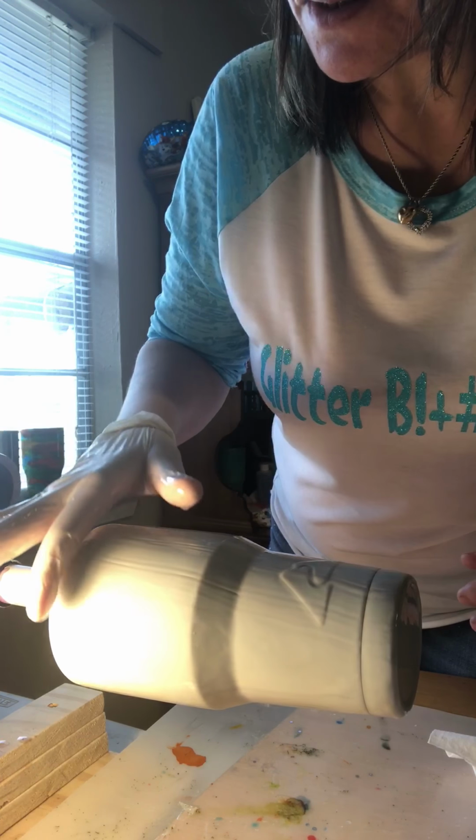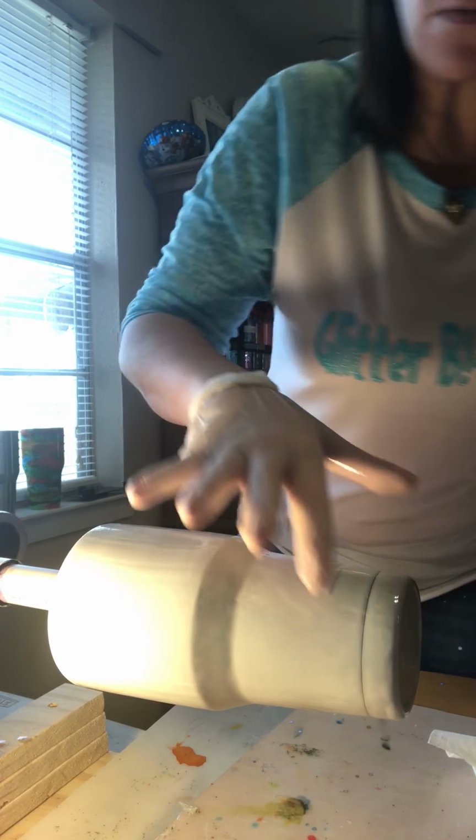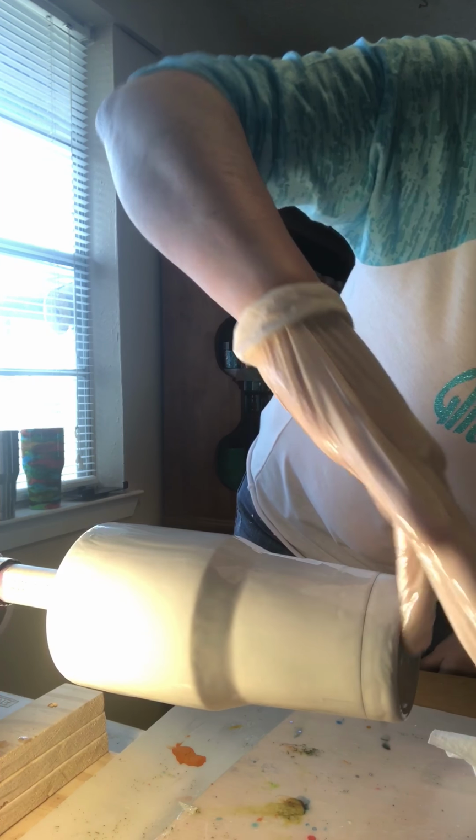That it's nicely, evenly coated from top to bottom and all the way around the bottom.